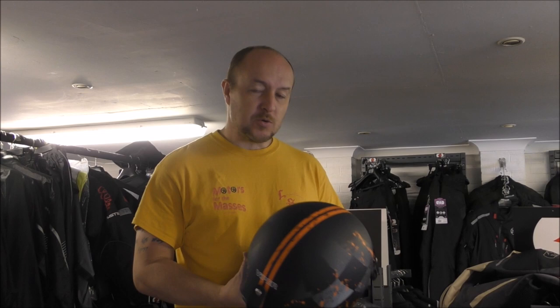What do you think? What are your thoughts on this? So let me talk for a second about my helmet and why I chose it. Now, traditionally, I've always gone for a full face helmet, but that's because of the style of bike I was riding. Now, I have a cafe racer scrambler style bike now, and I don't think a full face helmet looks quite right on that bike. So I went for an open face helmet.